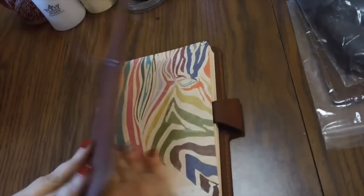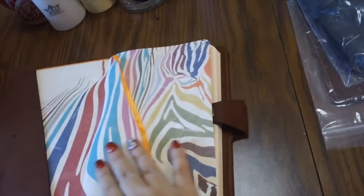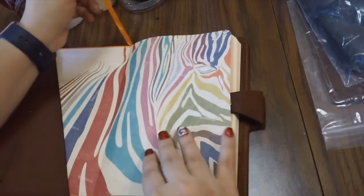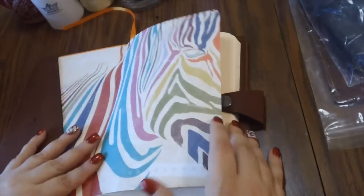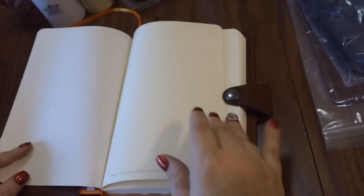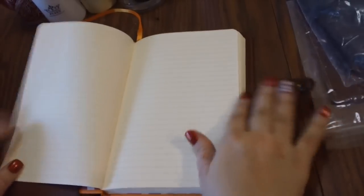they carry the goods. So anyway, when you get one of these leather journal covers, it comes with the bookmark and a Rhodia notebook. When you buy one of these, you get a Rhodia notebook. And this one is a ruled one, okay?